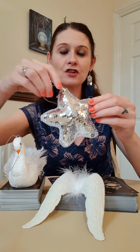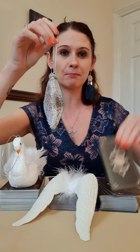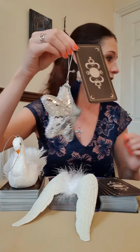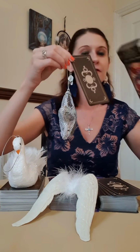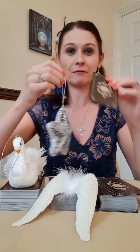So for pile number 1, we're going to use the star. If you're guided to the star, this is pile 1. And this is this beautiful deck here. It's a brand new deck, and it's the Deviant Moon Tarot. So we're using this one. Really powerful. I've never used it before.